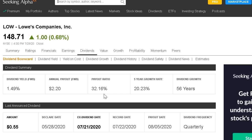A sustainable payout ratio below 35% just means that there's a lot of money left within the company to continue to grow operations, grow revenue, and grow income, while paying out enough that there's room to continue to grow that dividend at this beautiful 5-year dividend growth rate of 20% for the next 5-10 years into the future. And of course, Lowe's has the longest dividend growth streak on this list at 56 consecutive years of growing the dividend. They are a dividend king.